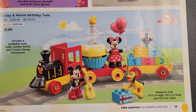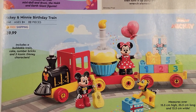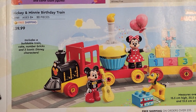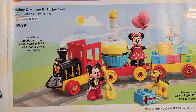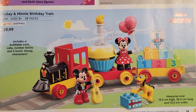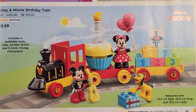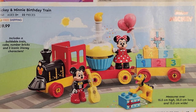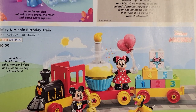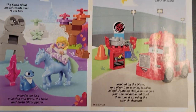I don't know if that was maybe part of the 100 years of Disney, I think. I don't know when that set came out, Mickey and Minnie's birthday train. But definitely would like to pick up, like if I had a birthday, one of my little people I know might like this for their birthday. So lots of, you got numbers to count, you got celebration.